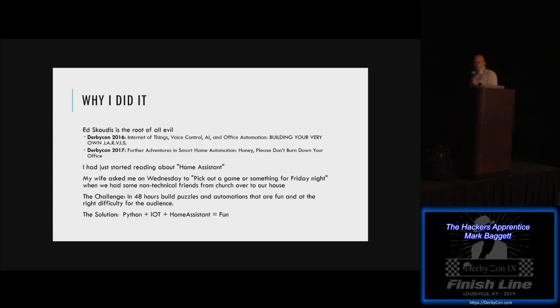And so I went home and I started reading about this thing called Home Assistant, which is largely what I'm going to be telling you about today. Reading about Home Assistant and all of the cool things you could do with it. And then my wife comes up to me and she says, Mark, we're going to have people over at the house on Friday. This is on Wednesday. And I want you to put together some type of a game or something that we can do while they're here. And I'm like, okay, but I really wanted to learn this Internet of Things thing. Escape room in the house, right? So I spent the next 2 days building this escape room, putting things together, and this is going to be my lessons learned from that.